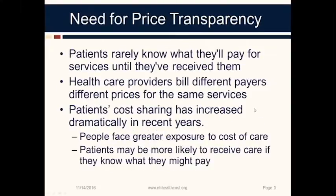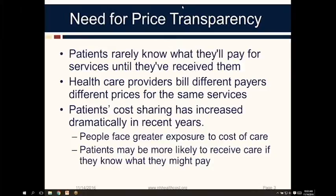There is a need for price transparency. New Hampshire residents shop and compare the costs of TVs, hotel rooms, and cars. Consumers have a right to do this with their health care too. In the healthcare system, patients rarely know the cost of services before they receive them. Patients' cost sharing has increased dramatically in recent years. High deductible plans are very common and patients face greater exposure to the cost of care.